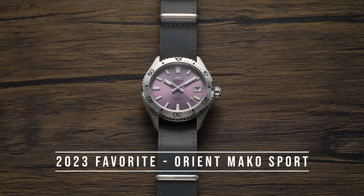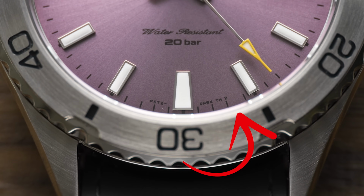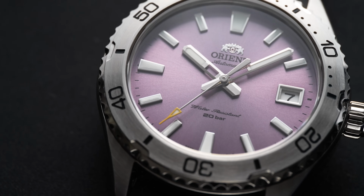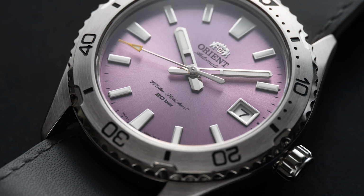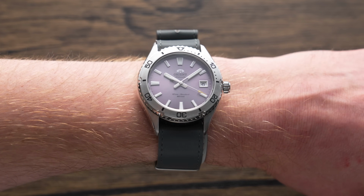Out of those I reviewed in 2023, my favorite was probably the Orient Mako Sport. That watch launched with a hilarious dial error where the chapter ring on every single unit was printed incorrectly. Aside from that though, the watch looked stunning considering the price, with a sexy, sporty design and perfect proportions. Supposedly Orient has now fixed that marker issue, so it's pretty much the dream affordable watch.